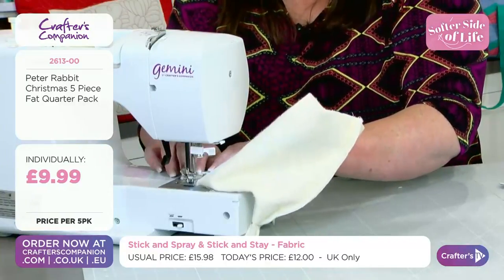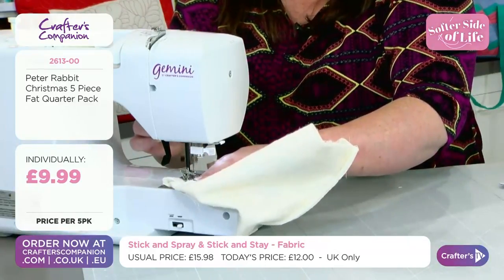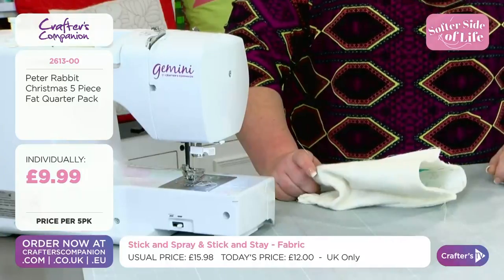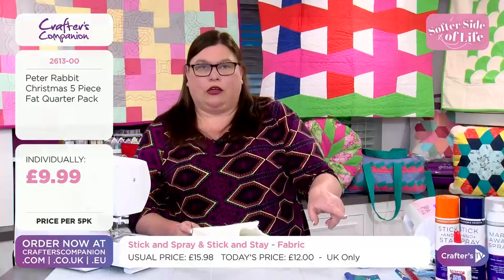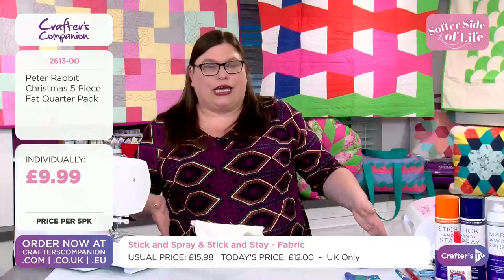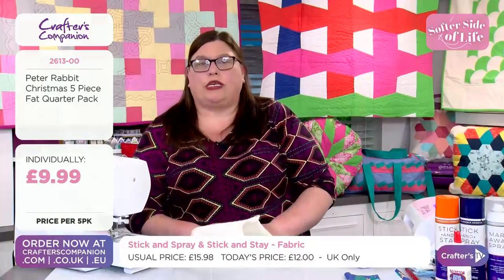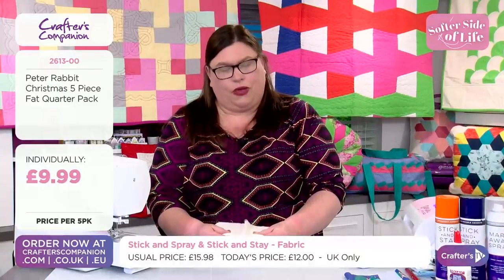Now, could you hand stitch a project like this if you wanted to, Bernie? You could, of course. And fat quarters are ideal for large and small projects, to be honest, because you're getting a lot of fabric in there. You're getting a metre and a quarter of fabric in that fat quarter pack. Great value, isn't it? And on the panel, you're getting 25 inches, so about three quarters of a metre. So if you got both, you'd have 2 metres of fabric. That's really good for a quality fabric. And the Peter Rabbit's so cute.